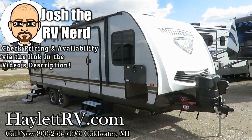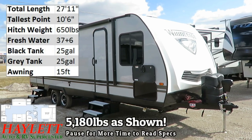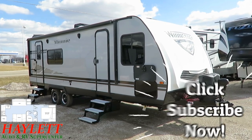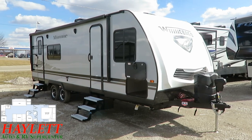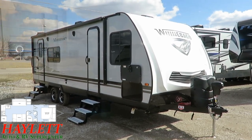5,180 pounds, Winnebago's rear kitchen offering in their mid-sized couples camper segment, coming in for a brand new year here at Haylett RV of Coldwater, Michigan. They've made some pretty significant interior facelift updates and a couple small appointment things that it's just really a case of, you know, the best keeps on getting better.